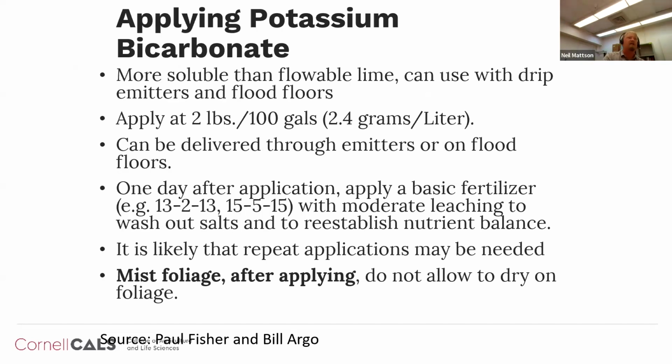And so similarly, there are recommendations for how much potassium bicarbonate to use. And we also want to mist the foliage after applying if our leaves got the product on it so that they don't have phytotoxicity.